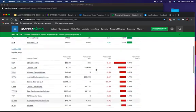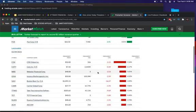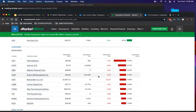I like the weed stocks right now. I think with Joe Biden as president, we're going to see a lot more action in the clean energy names, solar names, EV names, weed names.